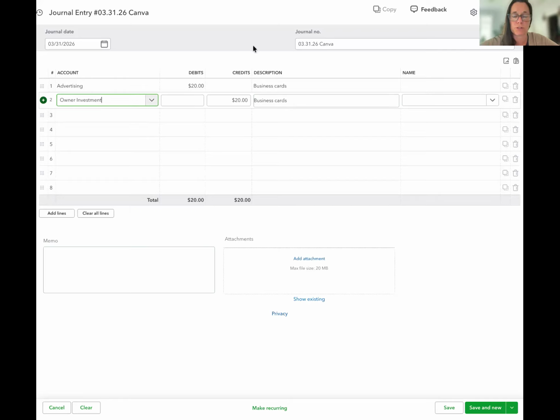That is how you would be able to do this otherwise. So this is how I do it. If you're like a service-based business and you had one owner investment or you had one cash transaction, if you do it as a journal entry, it makes it a lot easier than having to reconcile that cash account every month.